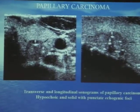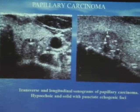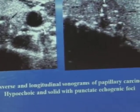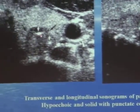Right, so let's look at this. And this is punctate calcification. There are small areas of calcification within a nodule. And when you see this, you have to be very vigilant that this could be a malignancy. Can you see that? Yeah?